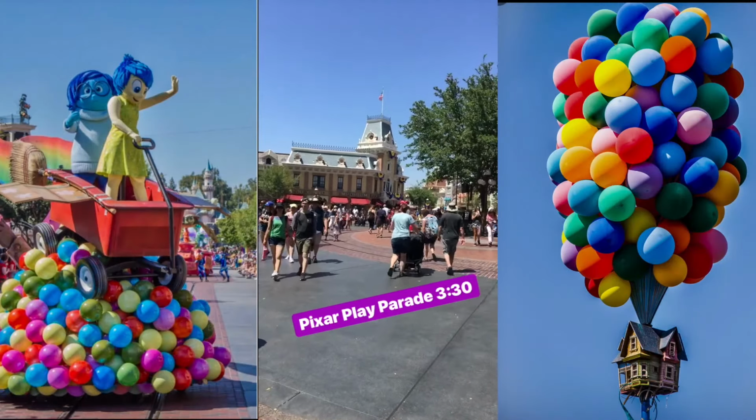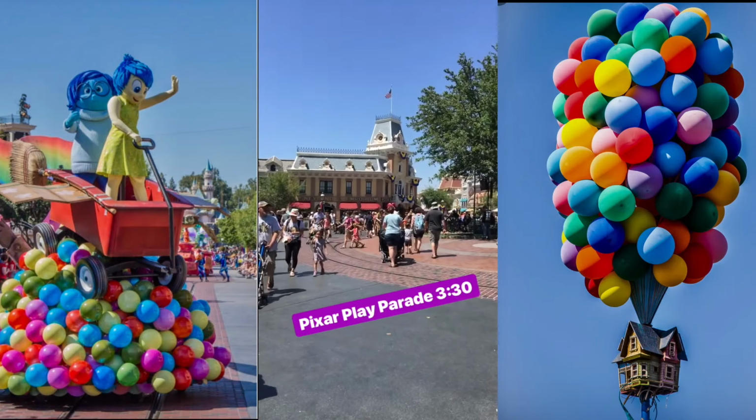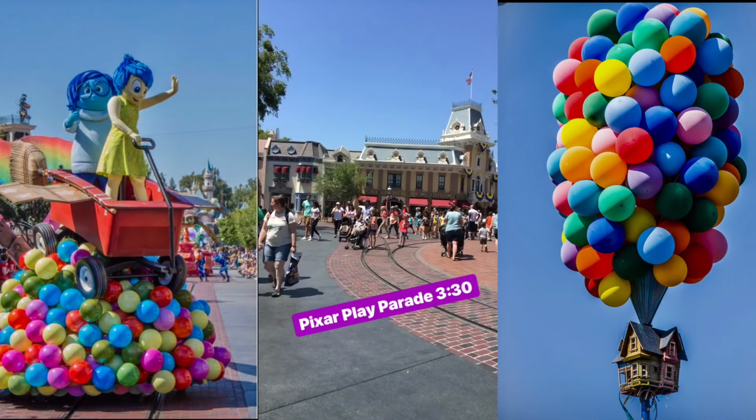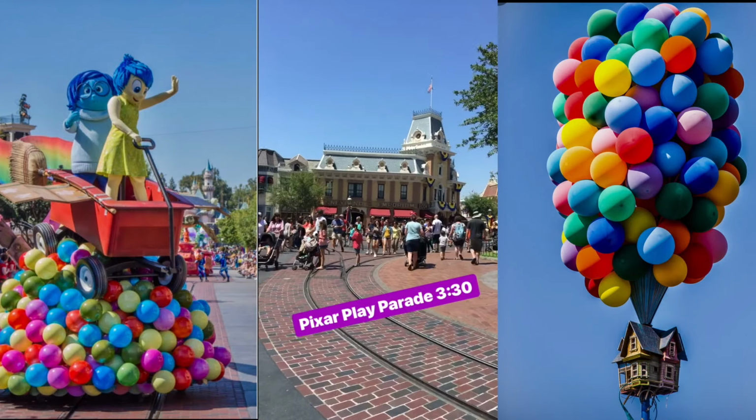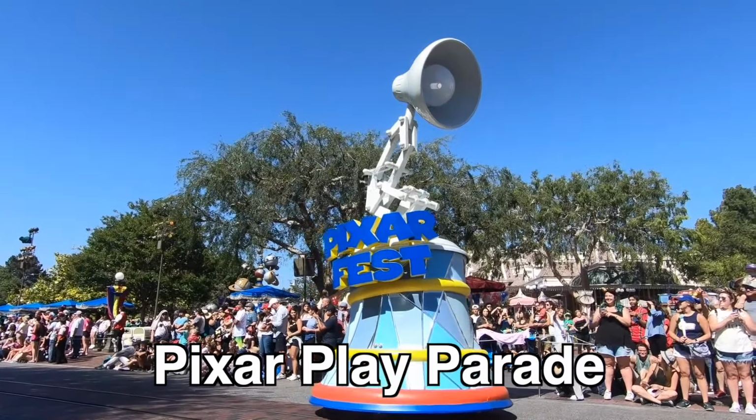Now we're at Disneyland. Actually, 3:30 is gonna be my Facebook Live on the parade. What's the parade called again? Do you remember, Lovey, the name of the parade? Pixar Parade something.